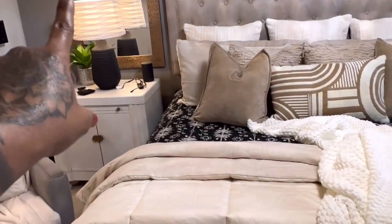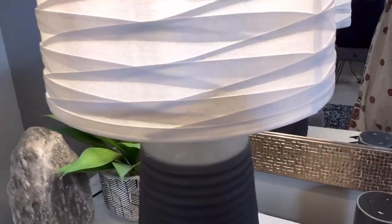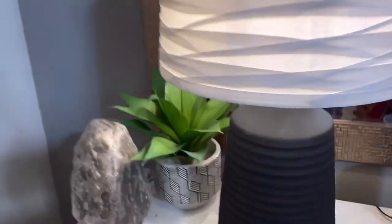Oh, the lamps. Lamps and shades, Target as well. I'll show you what the lamp looks like. Beautiful. Just beautiful. And then the shade, a different little texture, little linen shade with some pleated details. So pretty. So pretty.